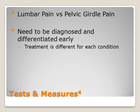So there are two types of low back pain: lumbar pain and pelvic girdle pain. These need to be diagnosed and differentiated early because the treatment is different for each condition.